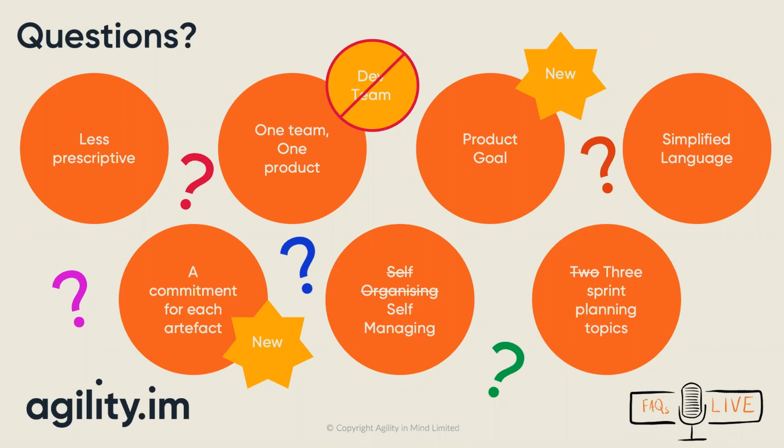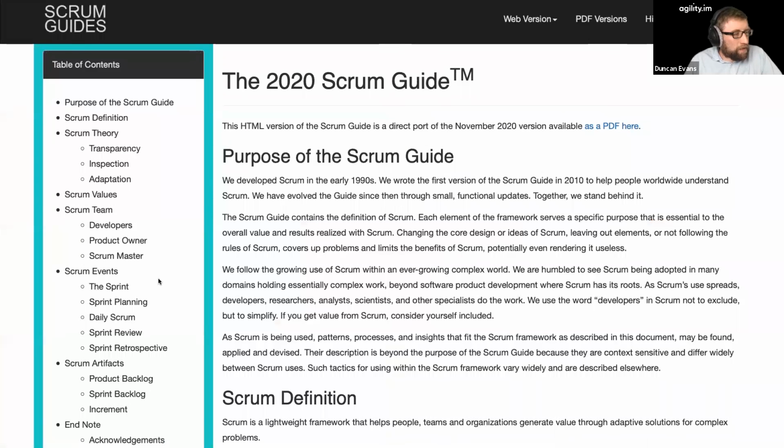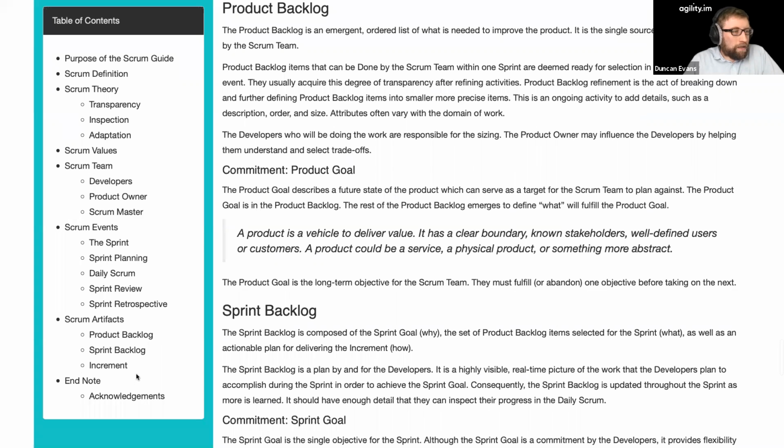So the first question is, who is accountable for setting the product goal? Is it the product owner or the whole Scrum team? Interesting. Our first sort of sergeant's exam type question. Let's skip over to the guide itself. So I think the product goal is attached to the product backlog. So let's bring that up there. And there we go. What do we think, guys? Who's in charge of the product goal?